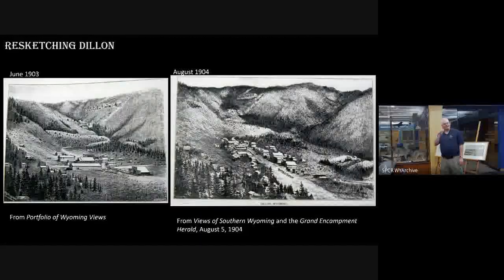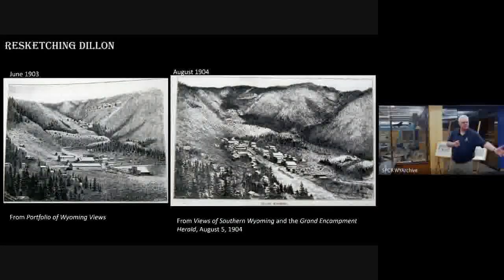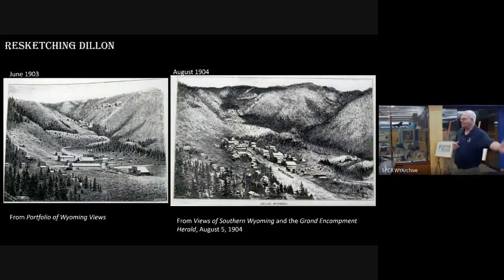Yes. Okay. I love his two views of Dillon. He included one in each book. He's basically doing repeat sketches, right? This is what Dillon looks like in June of 1903. This is what it looks like by August of 1904. Look how much bigger it is. Now, if he'd gone there in 1910, he'd have seen nothing because it was all gone by then.